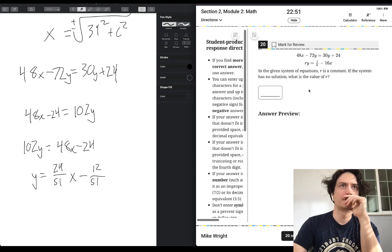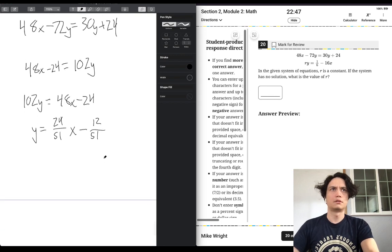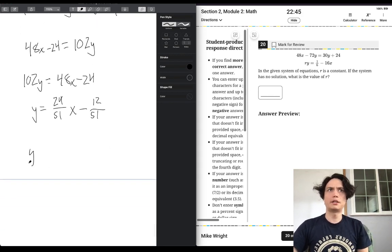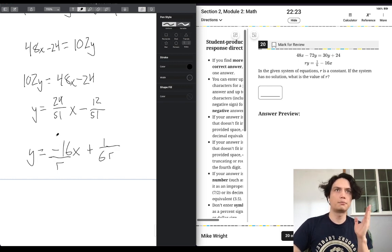So r is a constant. If the system has no solution, what's the value of r? So we're going to go y equals negative 16x plus 1 over 6, but then we need to divide both of these by r, so it's negative 16 over r, and then it's 1 over 6r. The system has no solution, so these are different, but these are the same.